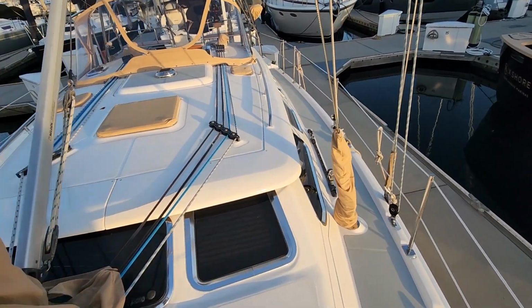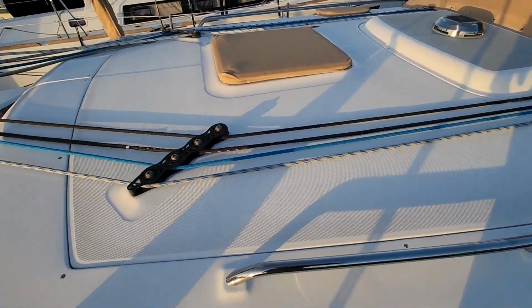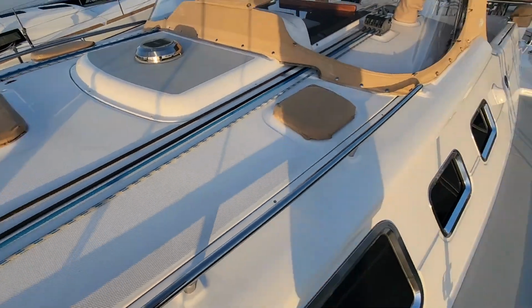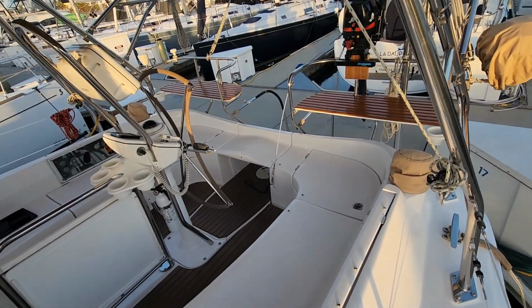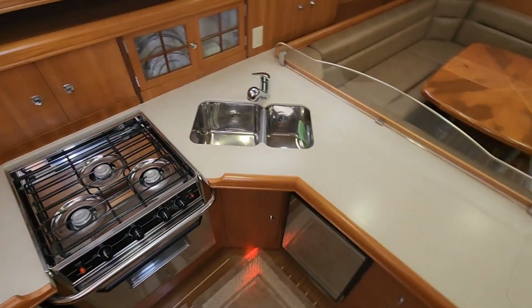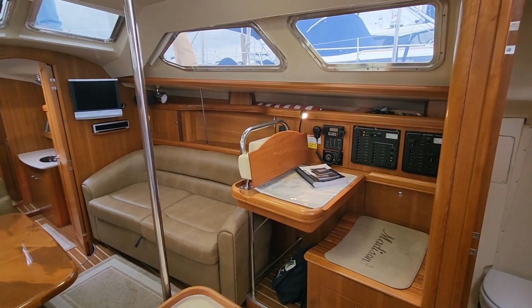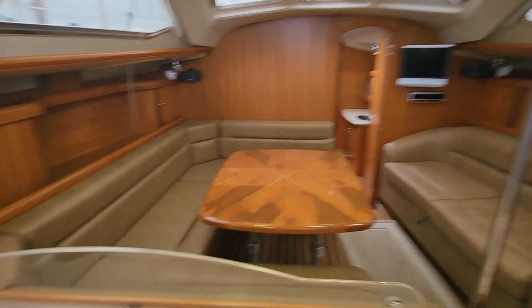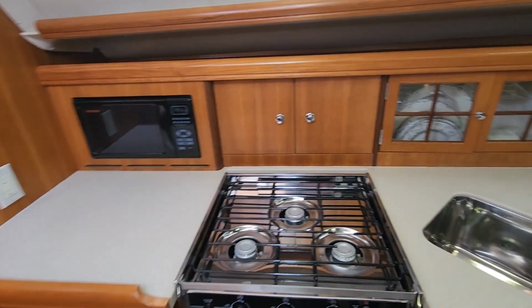I just can't express enough how beautifully clean this boat is. You'll see that especially when we go down below. So that's the on deck, and let me take you on a tour down below. So here we go below on Madison 3, and I'll just give you a shot of the saloon. As I mentioned before, the boat is absolutely immaculate. She shows like a new boat. There's no wear and tear anywhere on the inside.